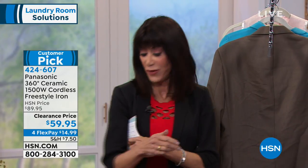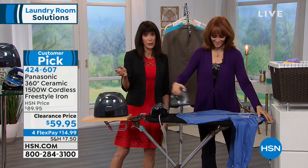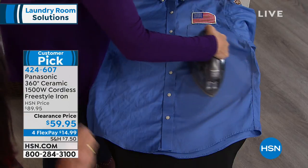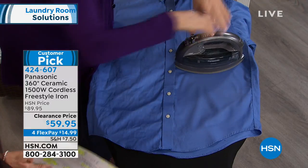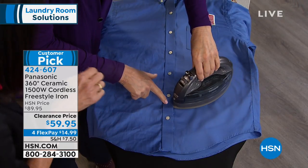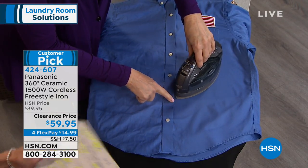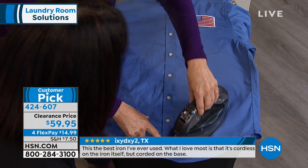And I have to tell you, if you have the same old iron you've had for years and years, definitely you can go to hsn.com and read the reviews, but I would love you to try this iron. This iron works like no other iron I've ever had. And you're looking at something very special right now. It's got that unique point. It's got the detailer. And the point helps you get in between the buttons really easily and fast.